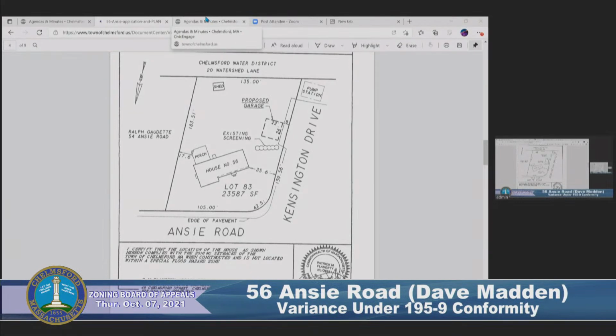Currently, the house is a corner lot, so hardship-wise, he's very tight on the left-hand side. There's really no room for a garage. We feel that on the right-hand side, because of the screening and the pump station, that's the best place for it to go. Basically it's a dead-end road that nobody can ever be on the other side because of the power lines and the water supply behind us. That road has to stop right at the pumping station. It can never be expanded.